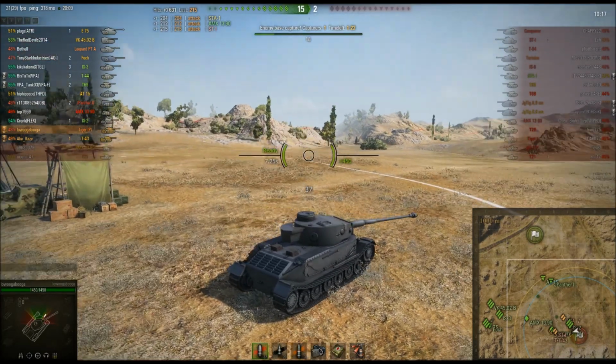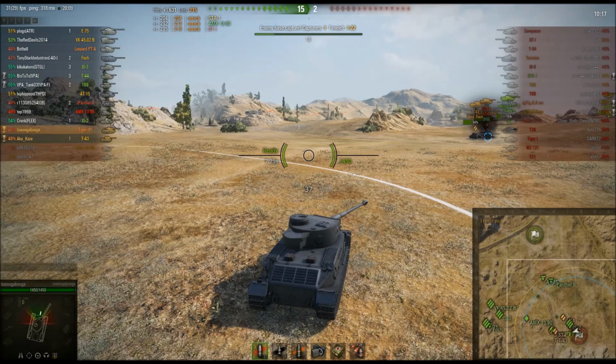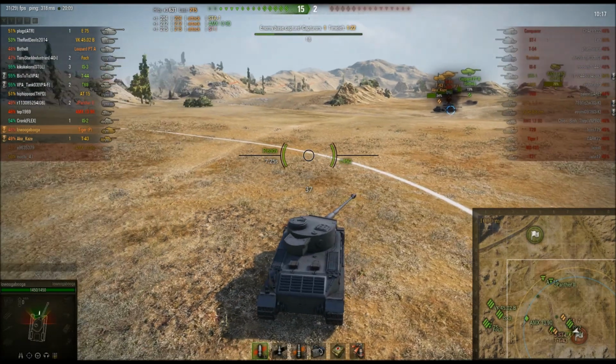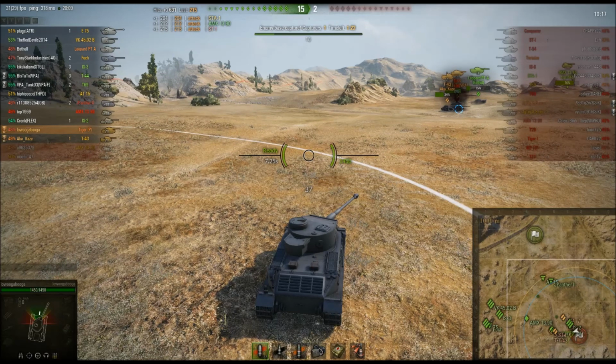I am working on my StuG 3 to upgrade it to the Panther, I think it is. No, that can't be right. Not sure. I can't remember. But I'm working on the StuG 3 as well, so that there are quite a few different tanks that I am in the process of working on at this point in time.